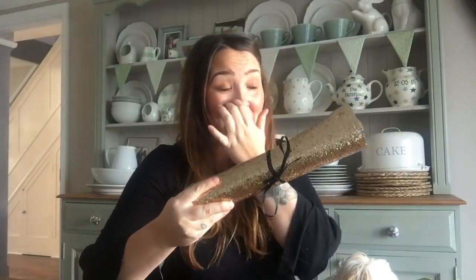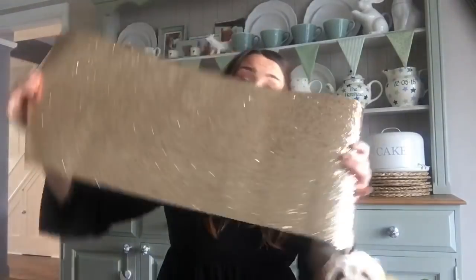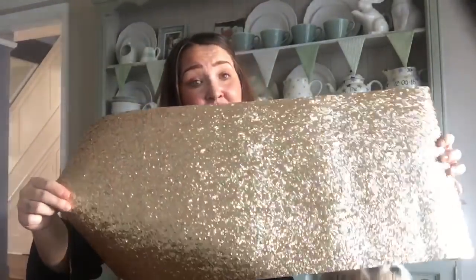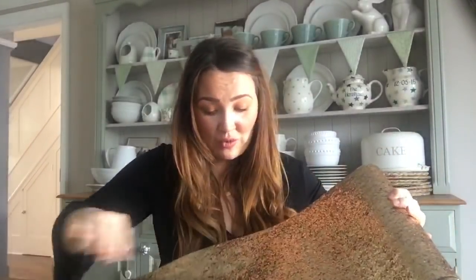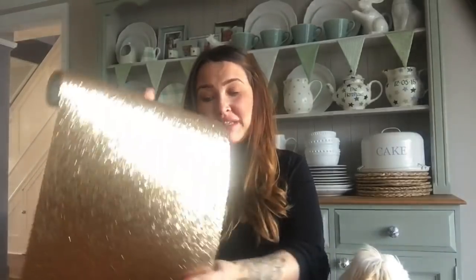So, also while I was in Home Bargains, sticking to the gold thing, I picked up this. I wondered what it was at first. I thought it was a few napkins, like placemats. But this was £4.99, and they do this in silver as well. And it's a table runner. So it just goes across the table, but it's so sparkly, and it is literally all glitter. It's quite good because the glitter doesn't come off. It's stuck down really well. It's about 160 centimetres long, and about 45 centimetres wide.